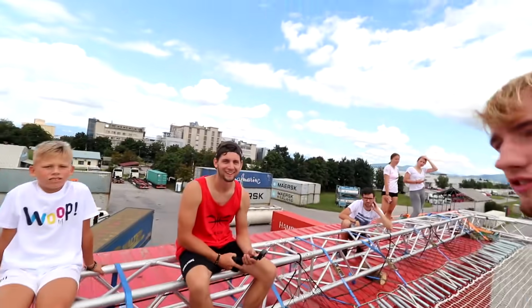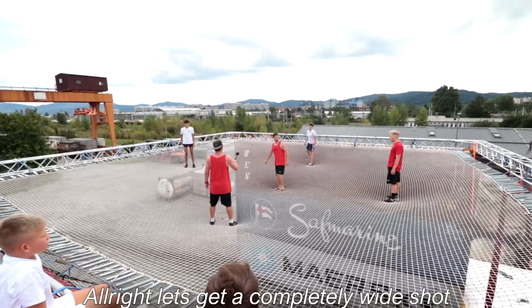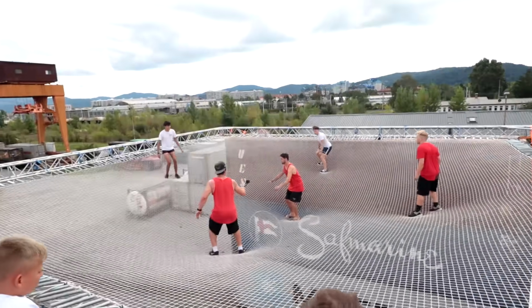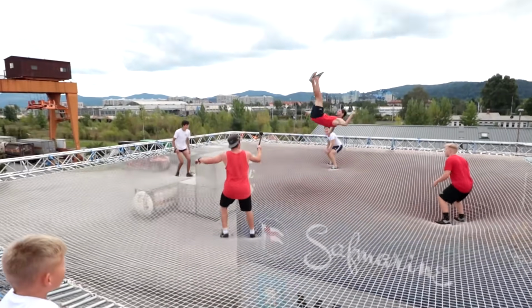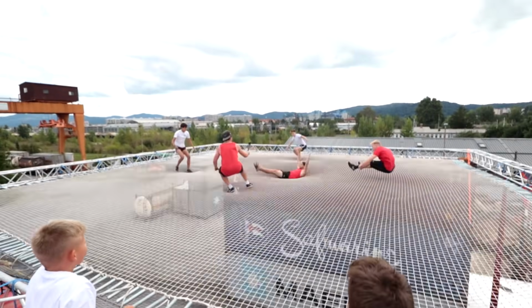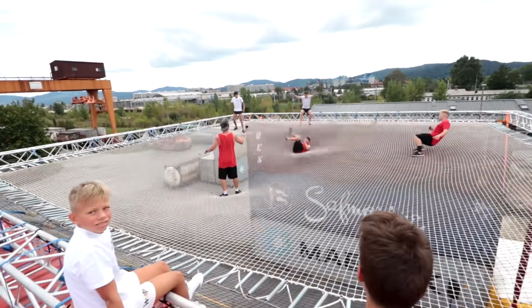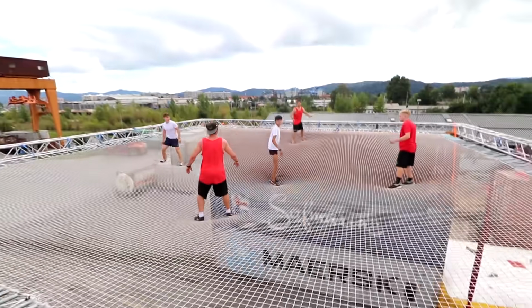Yeah! You wanna take over from me so I can film from the side? Yeah, sure. Right. Now let's get a more stable and steady shot from here. Right, let's get a completely wide shot so we can also see the side of the trampoline. Is he literally on flip-flops? What the heck? These guys are definitely Russians.